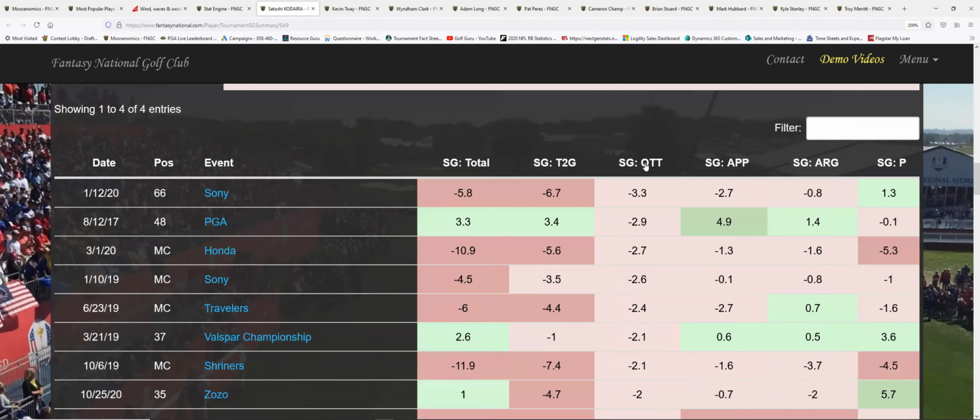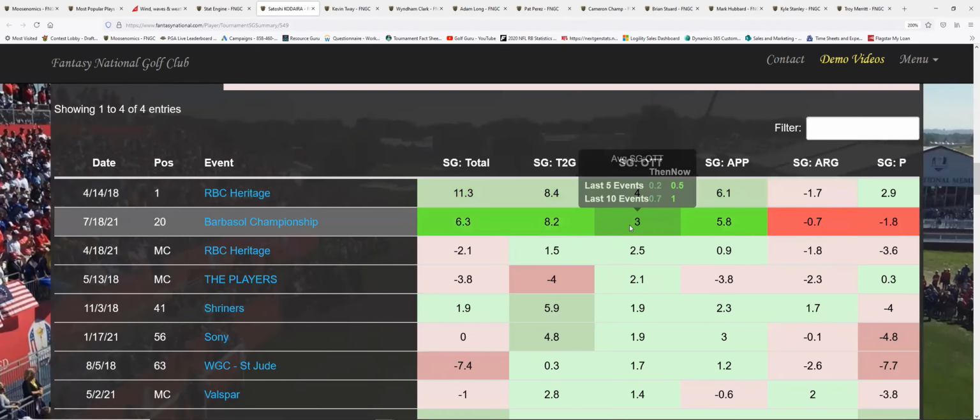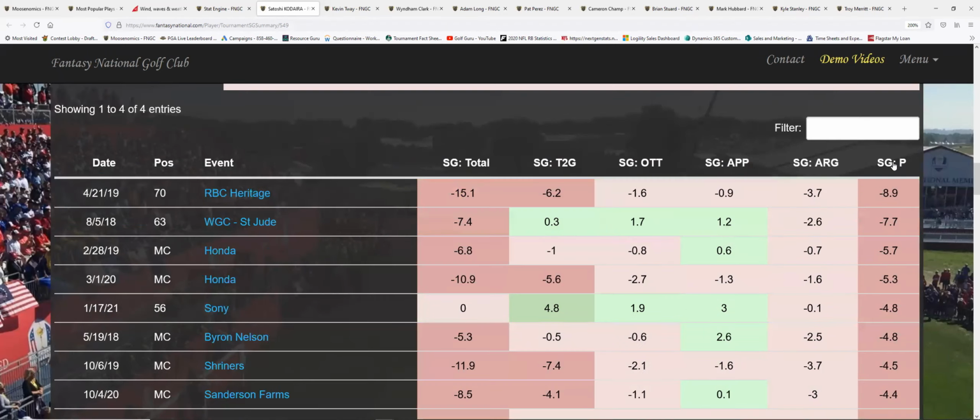Let's go look off the tee. The RBC Heritage, of course, which he won, he gained 4 strokes. The next was just here recently this weekend, just passed, at the Barbasol. He's also shown good driver at the Players and the Shriners. And then again, let's go look at the putter.